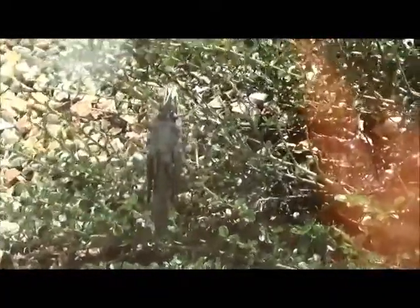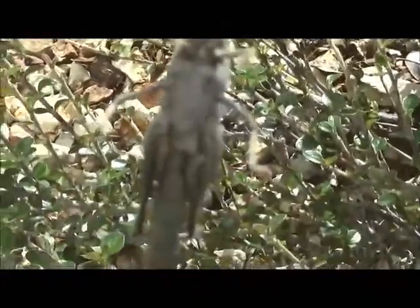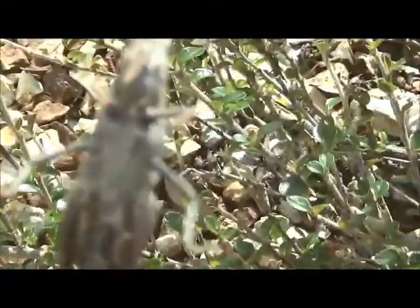Look at this little guy. Check him out. He's trying to get into the rec center. Look at that critter.